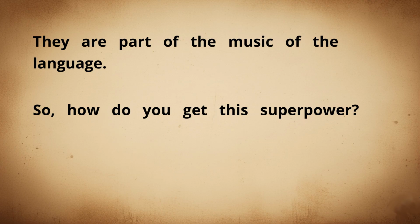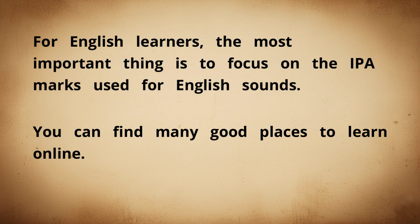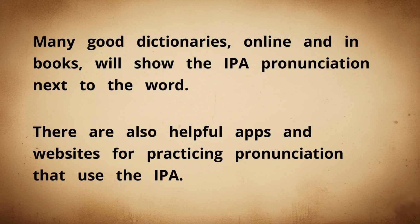So, how do you get this superpower? It might seem a bit hard at first, but it's easier than you think. The goal is not to memorize every single IPA mark in the world. For English learners, the most important thing is to focus on the IPA marks used for English sounds. You can find many good places to learn online. Search for English IPA chart and you'll find tables showing each mark, often with a sound clip, so you can hear it. Many good dictionaries, online and in books, will show the IPA pronunciation next to the word. There are also helpful apps and websites for practicing pronunciation that use the IPA.